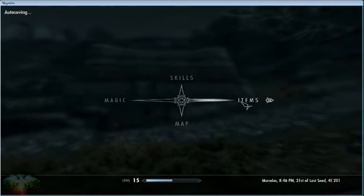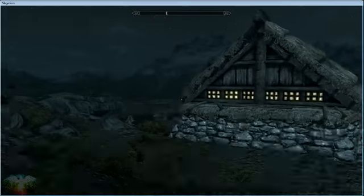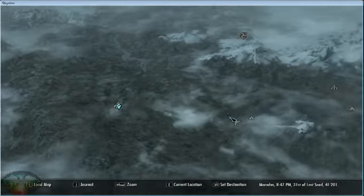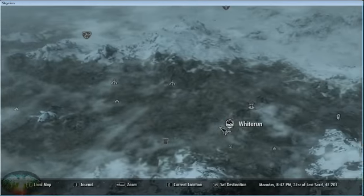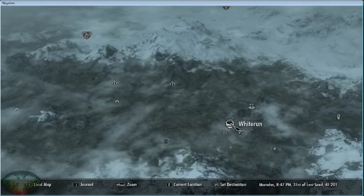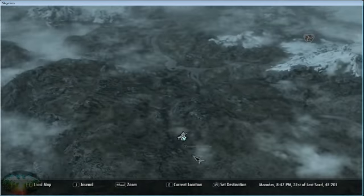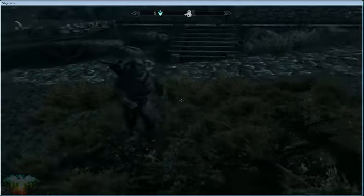A little bit laggy there. Go to my items. Why am I going to my... I should just... Here, let me go to my map, just so I can get situated. Here I am in Rorikstead. I was at... What is this? Whiterun? I may go back there to do a few main missions that I have to do. For now that I'm in Rorikstead, I'm gonna see what these people want, what they're up to.